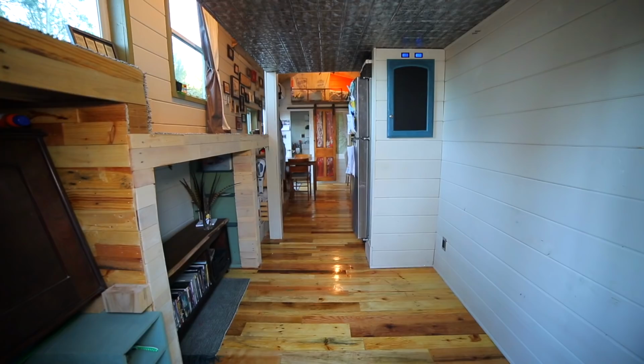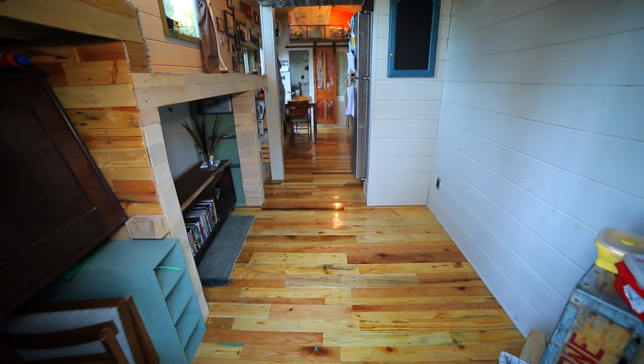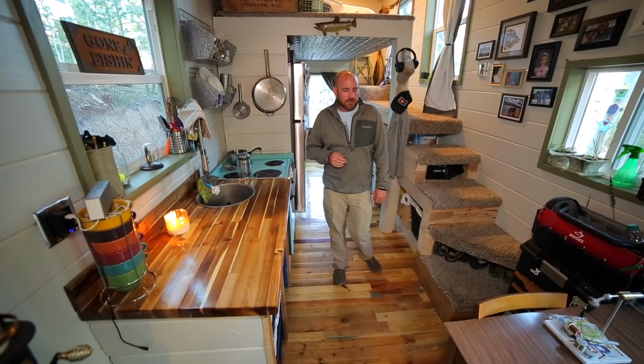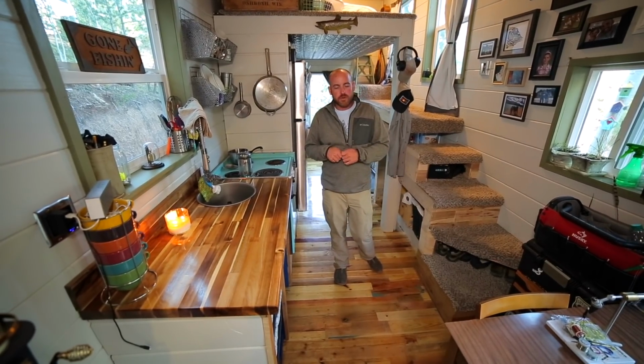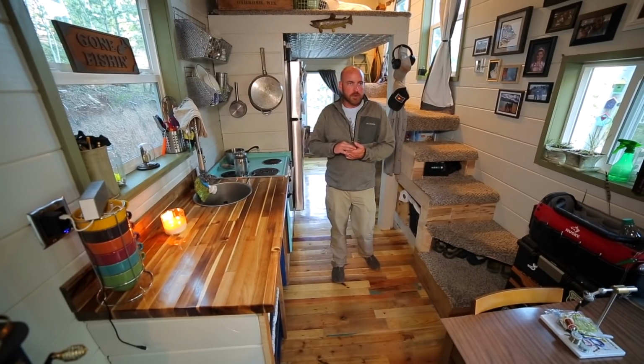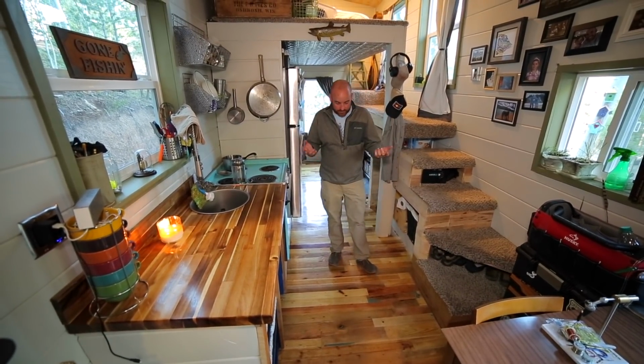The epoxy I used, I found in a specialty woodworking store, and it's really meant for people that turn bowls. They turn wood bowls and then fill it in certain spots with epoxy and then sand it down. But it's very durable, works great.